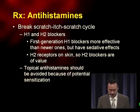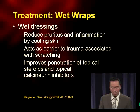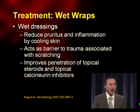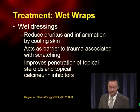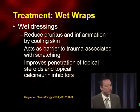Okay. Now the next thing, if all this doesn't work, is you can try wet wraps. Okay, and these sometimes are very helpful for patients who are constantly scratching. They have a lot of excoriation and trauma for their skin. By doing the wet dressings, you reduce the itchiness and you reduce the inflammation by cooling down the skin. It also acts as a nice barrier to all that trauma that's going on. And it also improves some of the penetration of the immunosuppressive agents as well.